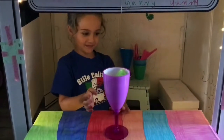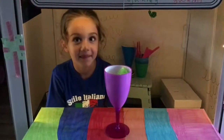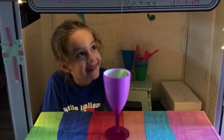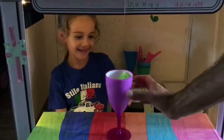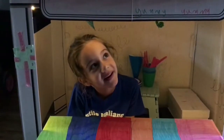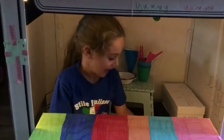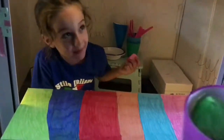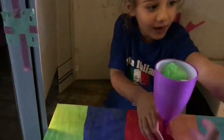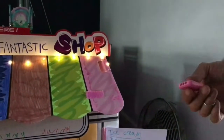Whoa, Daddy, come try this. It's a mixture of, what was in it again? Chips. Chips, rose, gum and mint. And lemon. How does it taste? That was a competition. There's your prize. What prize is that? It's a little drawer. Thank you so much.